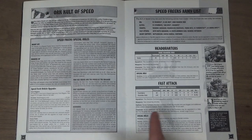And then they've added a new fast attack choice, which is really interesting. They're called Outriders. Now, it's basically a war bike squadron. Yep, 3 to 10 Outriders. They have twin-linked big shootas, just like normal war bikes. But they strip their war bikes of their big shootas and use sluggas and additional close combat weapons instead. These Outriders cost 25 points each instead of, I guess, the normal 35. That's interesting. And of course, the normal +22 points to upgrade one to a Nob.